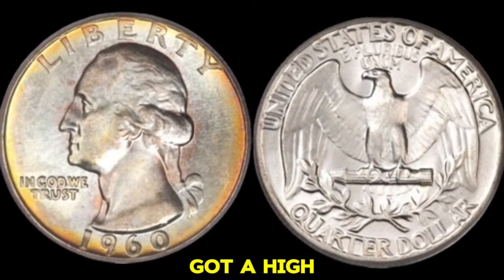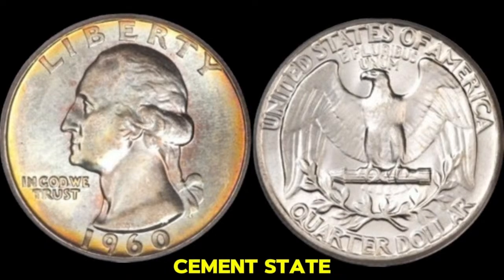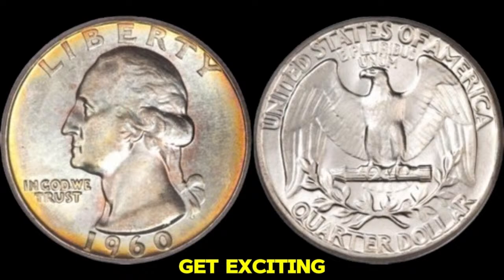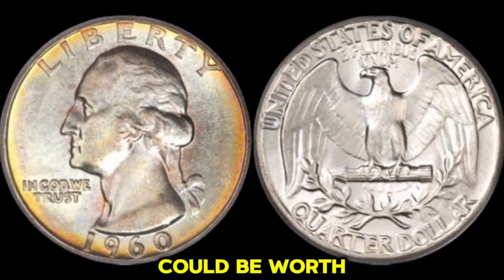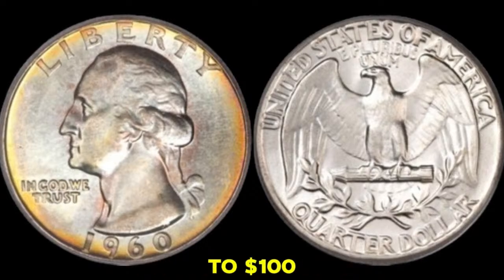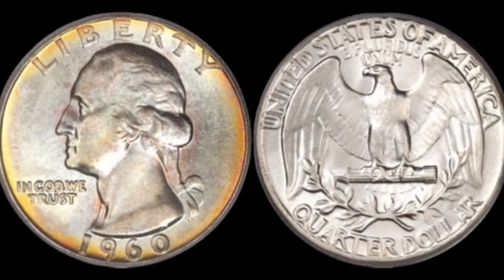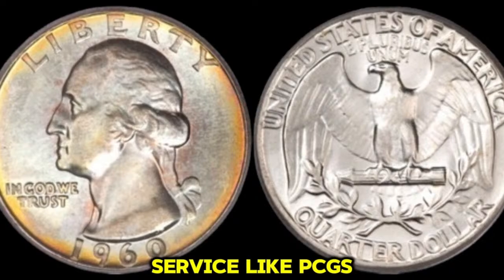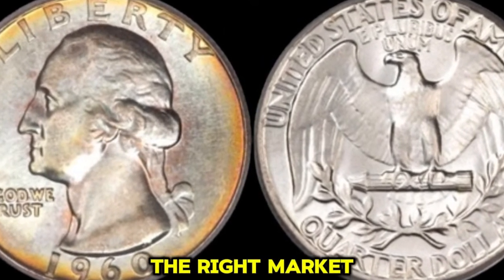But if you've got a high-grade 1960 no mint mark quarter, which is a coin that's in mint state, without any major wear and tear, that's where things get exciting. A 1960 no mint mark quarter in mint condition could be worth anywhere from $50 to $100 or more, depending on the specific quality of the coin. And if you've got a coin that's been professionally graded by a reputable service like PCGS or NGC, it could fetch even more in the right market.